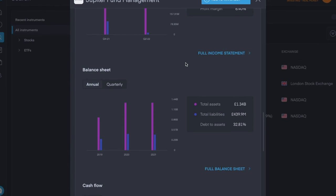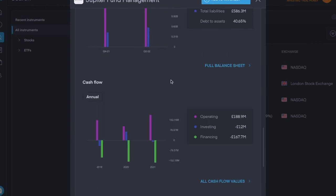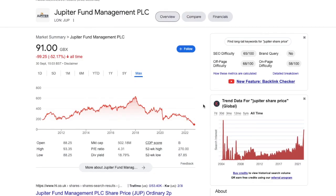Their annual debt to assets ratio is 32%, which is good, and over the last quarter is 40%, and their annual cash flow from operating is close to £189 million, from investing is negative £12 million, and from financing is negative £167 million. On the long-term graph, it's not really looking good for Jupiter Fund Management.